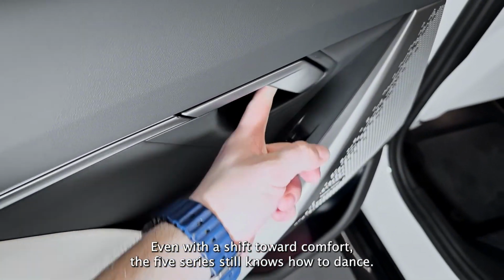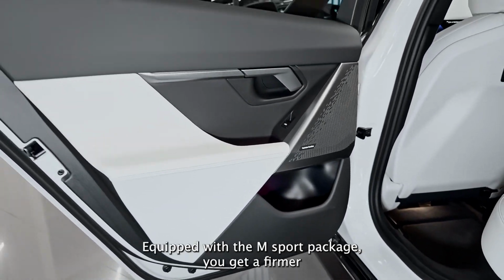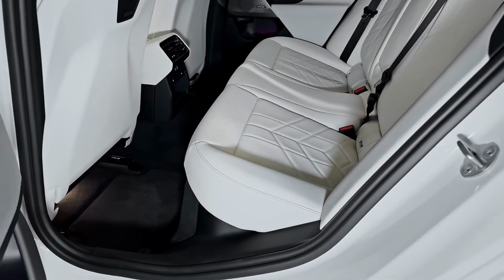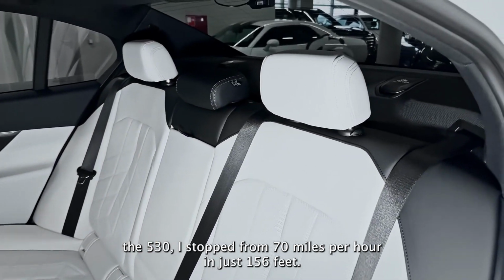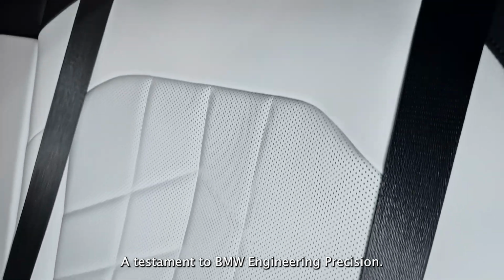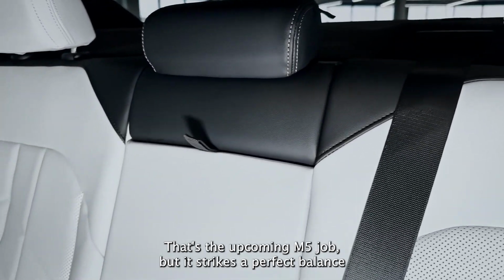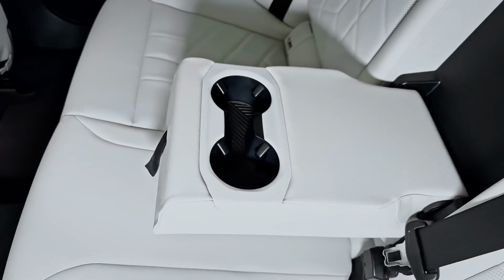Even with a shift toward comfort, the 5 Series still knows how to dance. Equipped with the M Sport package, you get a firmer suspension, sharper steering, and upgraded brakes. At our test track, the 530i stopped from 70 miles per hour in just 156 feet, a testament to BMW's engineering precision. It's not an all-out sports sedan. That's the upcoming M5's job. But it strikes a perfect balance between smooth cruising and spirited cornering.